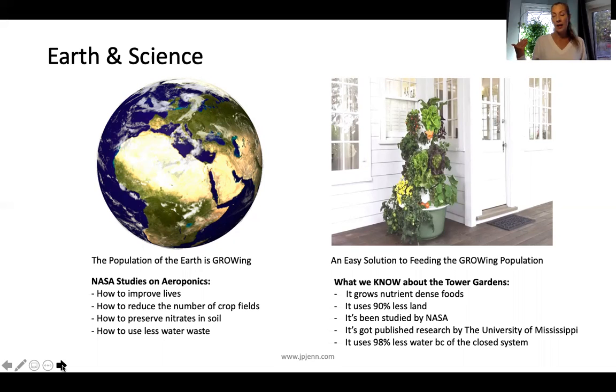Like I call this the future of food. The Tower Garden is the future of food, because if we can grow fresh food year round on it, then why aren't we doing more of this? That's the way I look at the Tower Garden. It's a no-brainer.